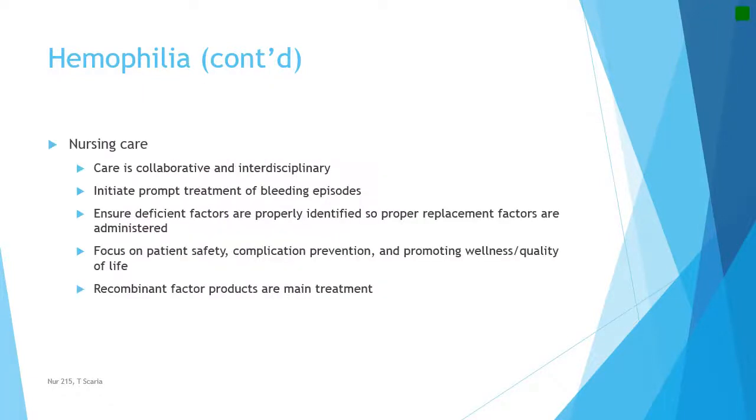The nursing care is collaborative and interdisciplinary. Initiate prompt treatment of bleeding episodes. Ensure deficient factors are properly identified, so proper replacement factors are administered. Focus on patient safety, prevention of complications, and promoting wellness and quality of life. And recombinant factor products are the main treatment for hemophilia.